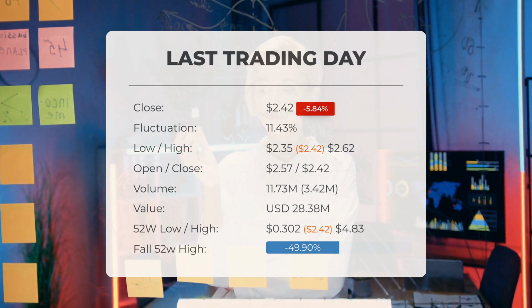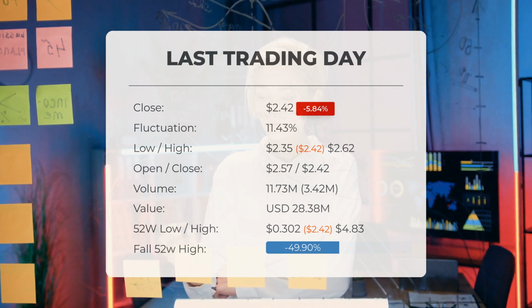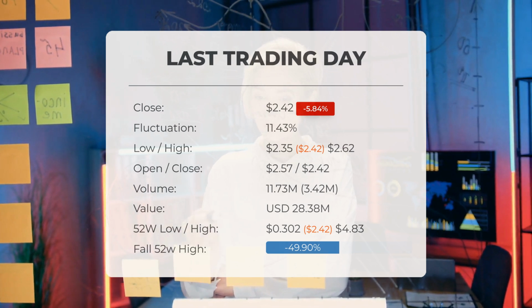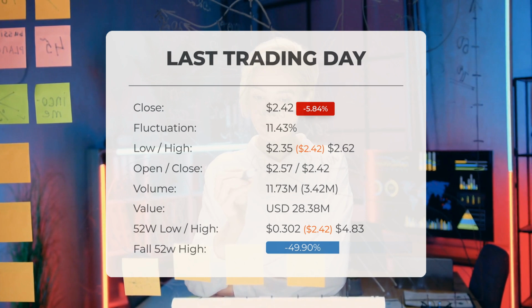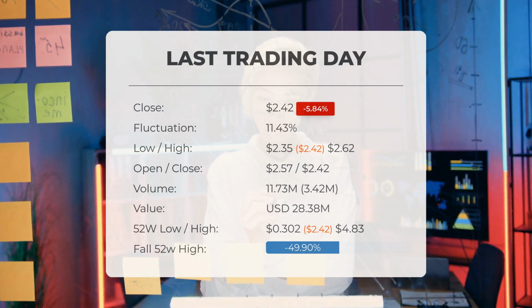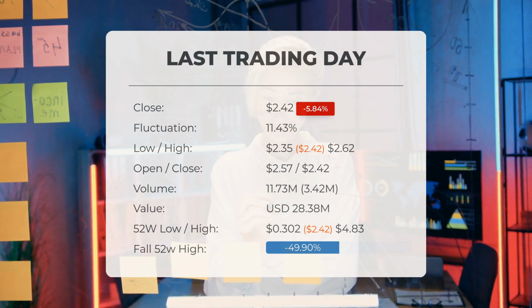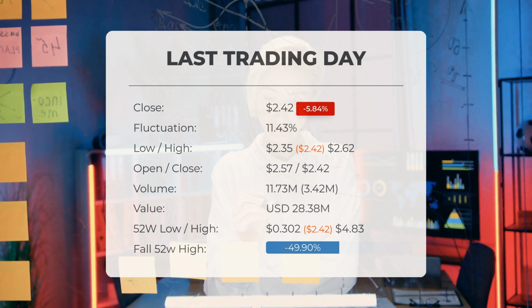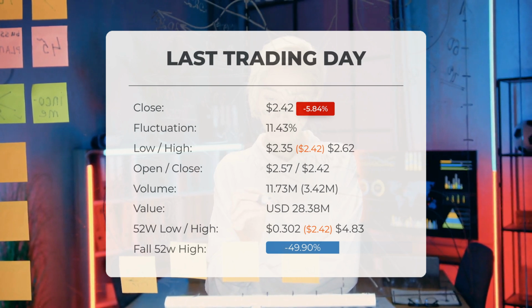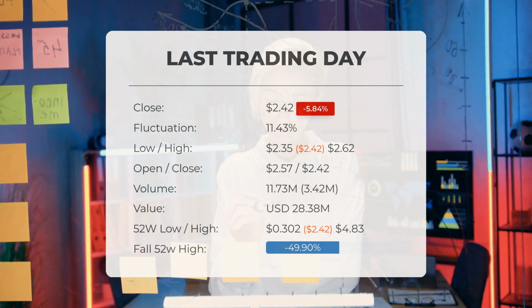The price has decreased in 6 of the last 10 days, resulting in a total drop of 15.68% during this period. Volume increased on the last day by 3 million shares, despite the falling prices. This could serve as an early warning, suggesting a slight increase in risk over the next few days. In total, 12 million shares were traded, amounting to approximately $28,380,000.